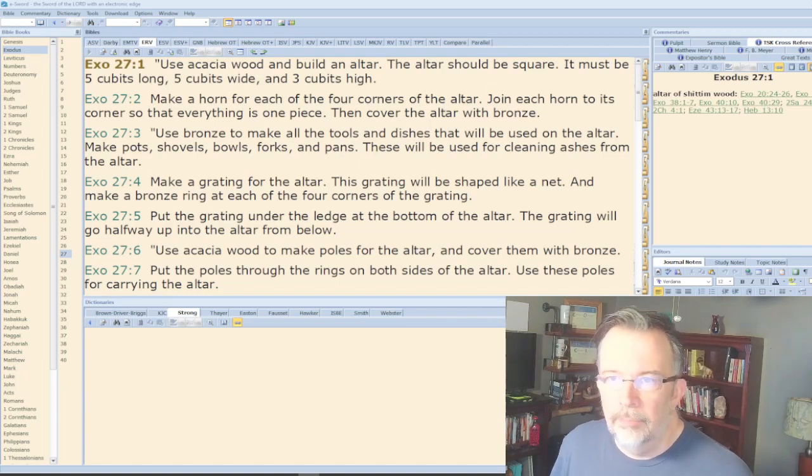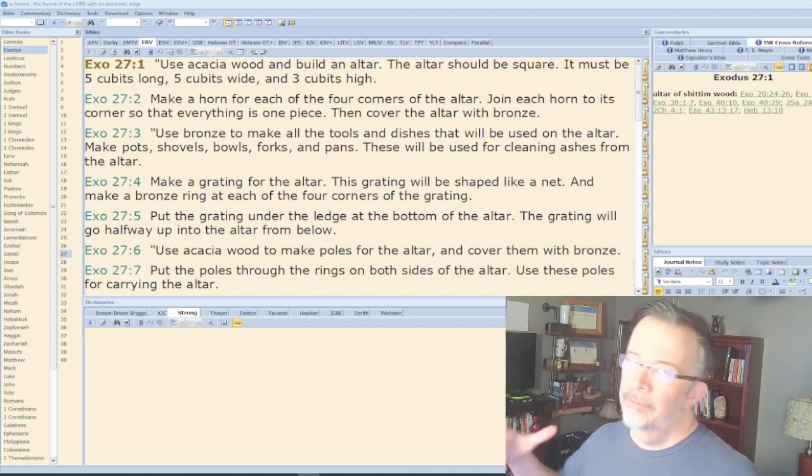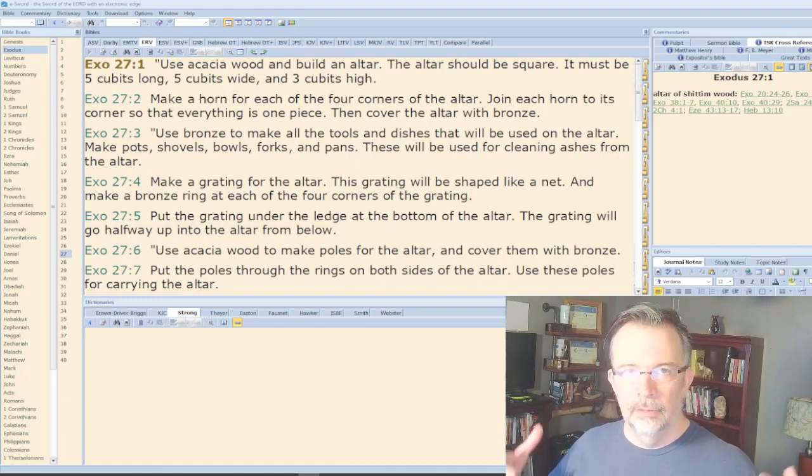Use acacia wood and build an altar. The altar should be square. It must be 5 cubits long, 5 cubits wide, 3 cubits high. Interesting numerology. Make a horn for each of the 4 corners of the altar. Join each horn to its corner so that everything is in one piece. Then cover the altar with bronze. So the altar is bronze. Think judgment. This is where sacrifices are judged.